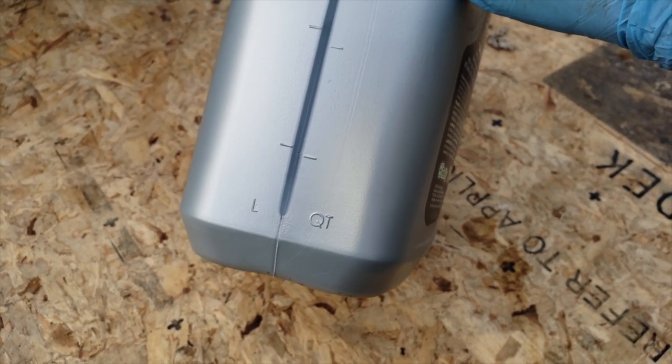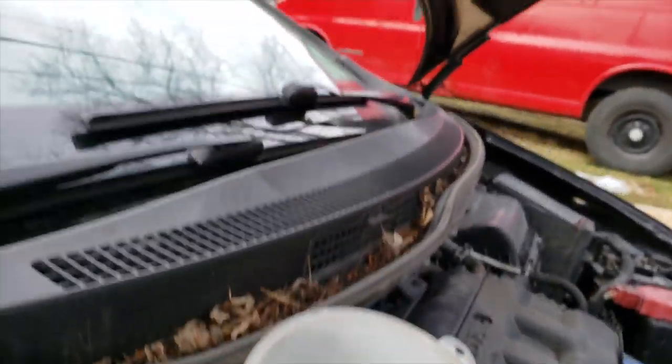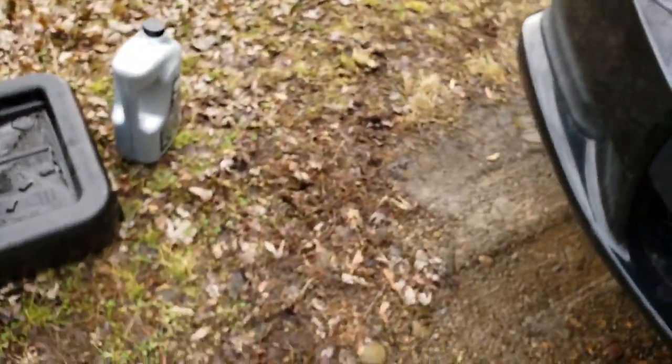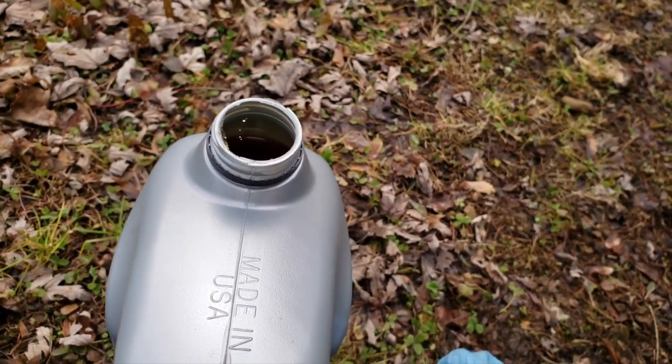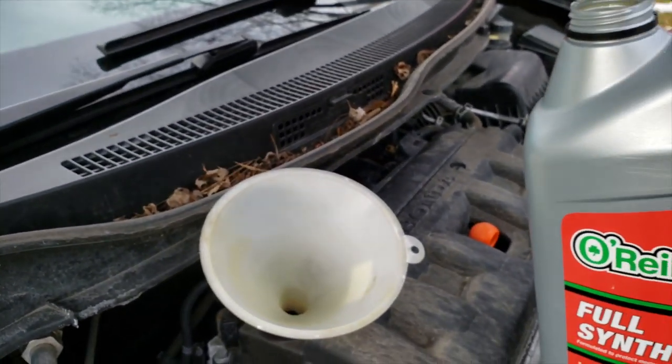To make this easier on yourself, go ahead and grab a funnel to pour the oil in without accidentally spilling it all over your engine. If you don't have one, you can just roll up a piece of paper or cardboard. As long as it's clean, you can use that as a funnel. I've also poured in my oil very carefully without a funnel and I did just fine, but we all know that you're a hot mess, so just use a funnel, okay?